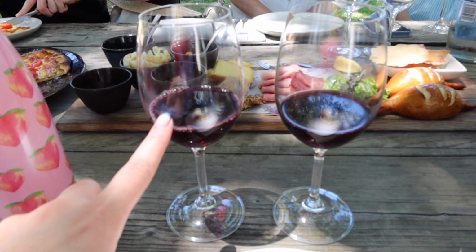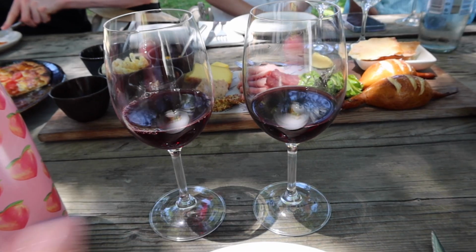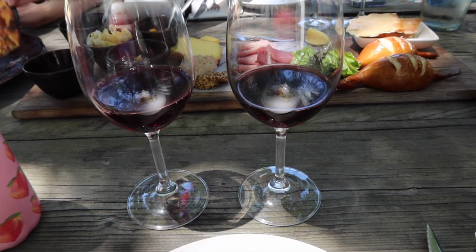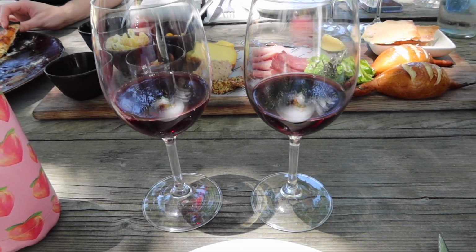So this is the Shiraz and this is the Malbec. I'm very excited, and I didn't realise that Malbec was actually a French wine. I just assumed it was Argentinian since there was so much of it.